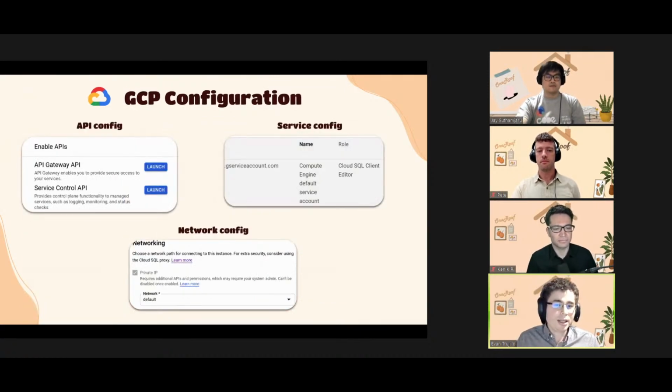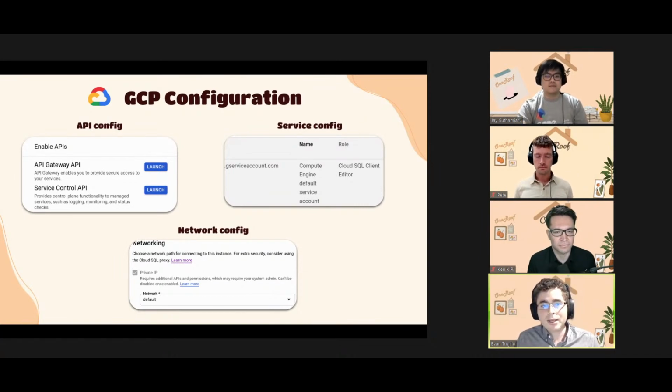And then GCP configuration was also quite a challenge. This is because within GCP, there are many things you have to configure in order for these services like App Engine and the Cloud SQL to communicate with each other. We have things such as proper API configuration, making sure we have the correct APIs enabled so that they can speak between services.